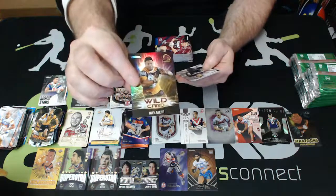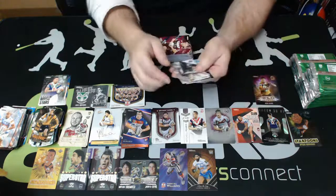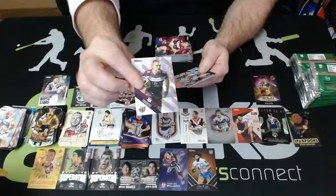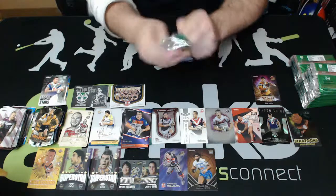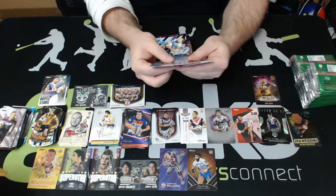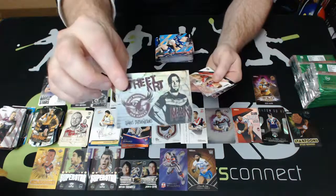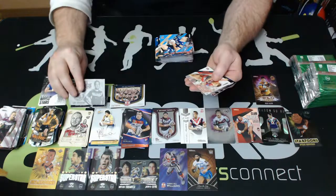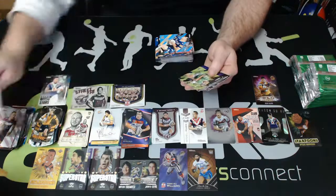Wildcard, Alex Glenn for the Broncos. And Tommy Turbo, Manly. Nice. Doing that for little scars. And Jakey Boy for Manly as well. White Treader. And Cameron McInnes, Dragons.